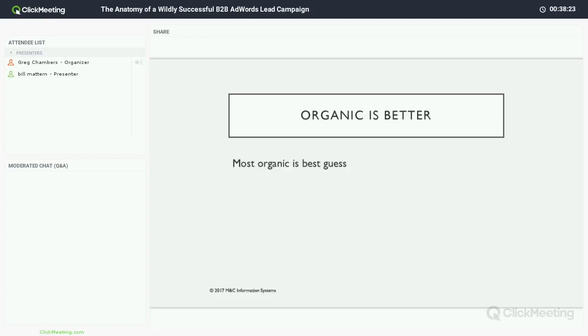So most organic is best guess. If somebody's coming in, and they will actually ask you, "So what do you think your best keyword terms are?" Run from that person. They aren't going to help you. The person who wants to dig into past AdWords or ask you what a conversion is before they start building any of this stuff is the person you want to work with. And believe me, there's tons of them out there. We deal with a lot of them. They work with GoLeads because we provide a lot of back office services for them too.